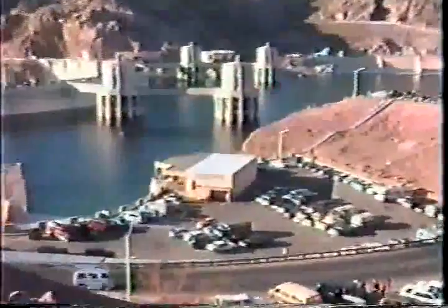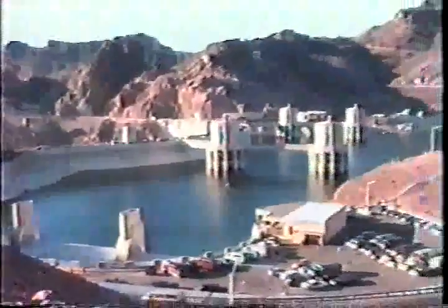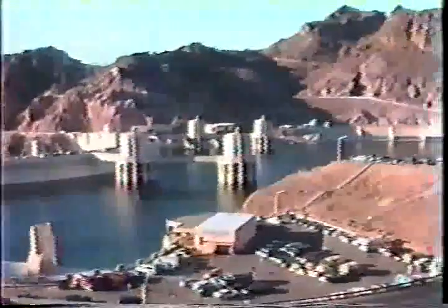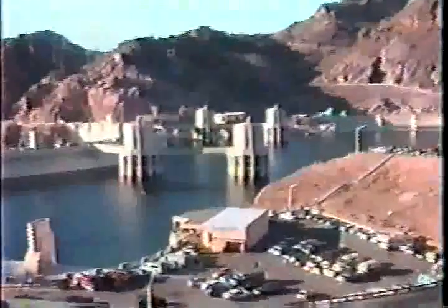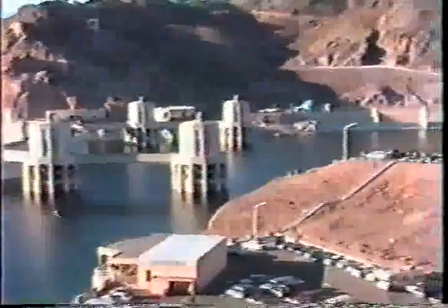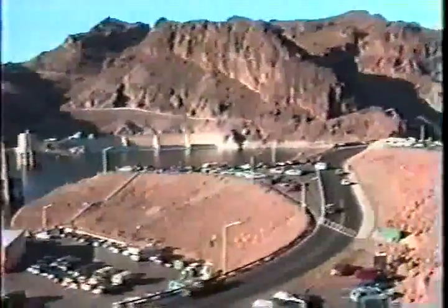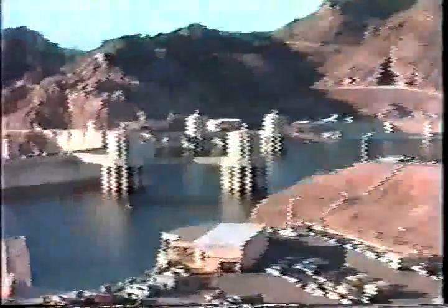Hoover Dam is 660 feet thick at its base and 45 feet thick at its crest. It stretches 1,244 feet across the Black Canyon. It's the highest dam in the western U.S. It is 726 feet above the bedrock. It is the Western Hemisphere's highest concrete dam. Built in the 30s by Hubert Hoover. Took a lot of men to build this.